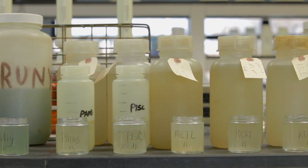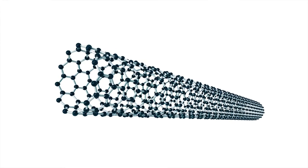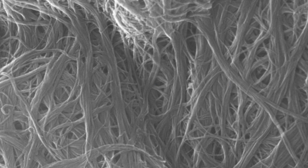We needed to concentrate the pollutants, and we always looked for good adsorbents. And that's how I ran into carbon nanotubes. The performance of the carbon nanotubes was just amazing. These were amazing adsorbents. I had been working with carbons of different types for a long time, but I had never seen anything like this.